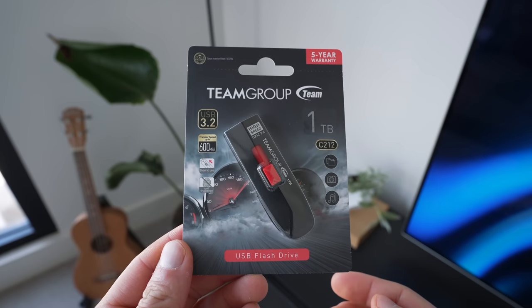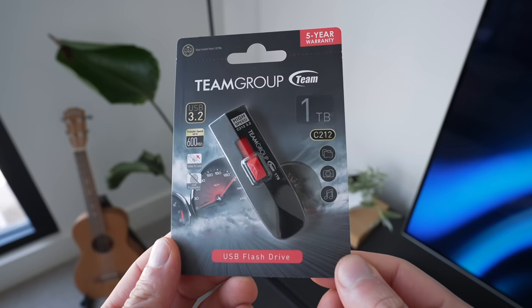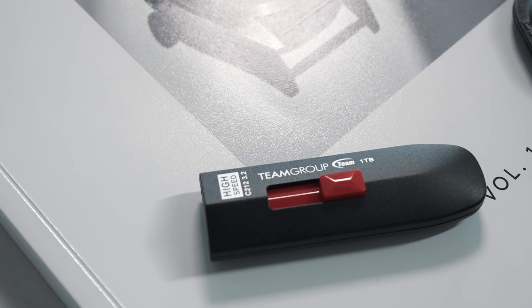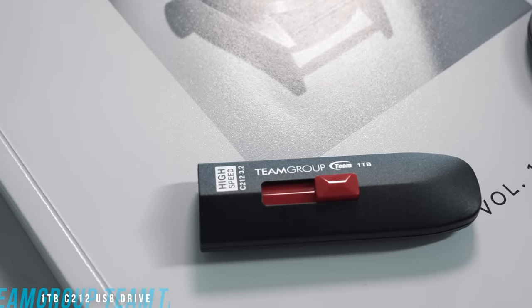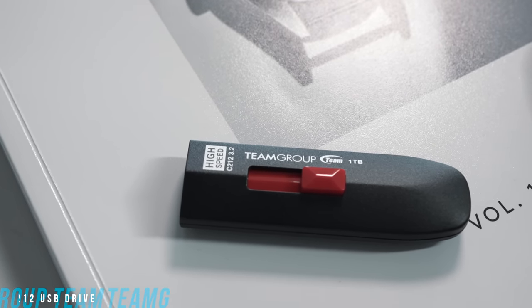Now, moving on, why would I include a USB drive in this list of mind-blowing tech gadgets? Well, this isn't any ordinary USB. It's Team Group's newly released 1TB C212 Extreme Speed USB. It's a high-capacity USB that's as fast as an SSD drive and doesn't cost an arm and a leg.